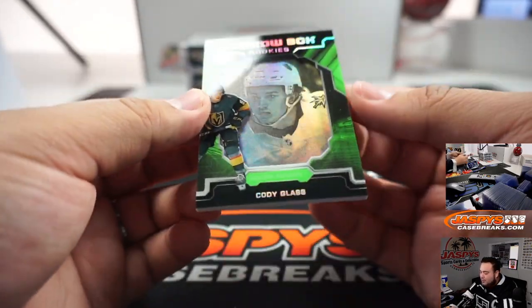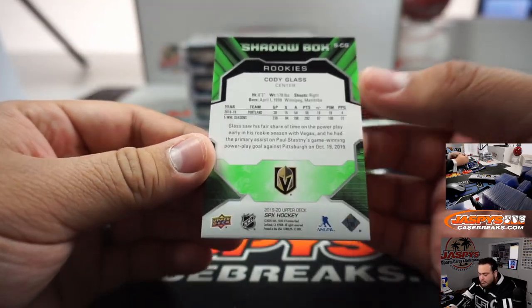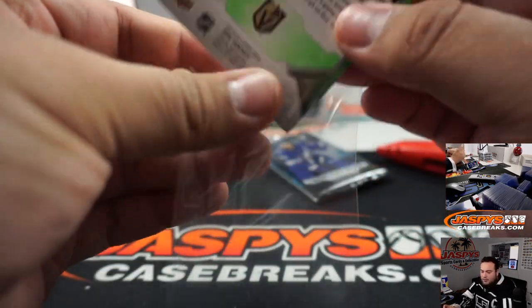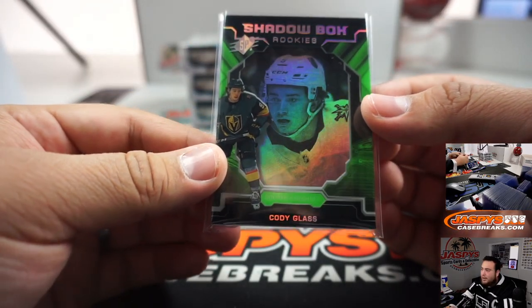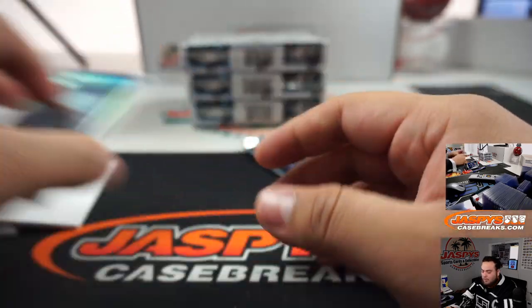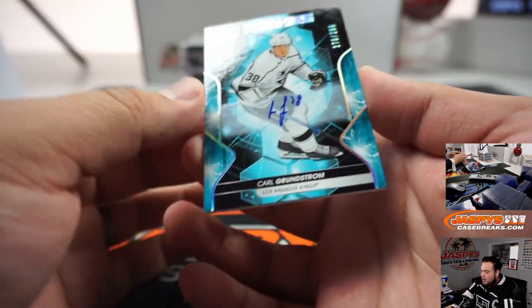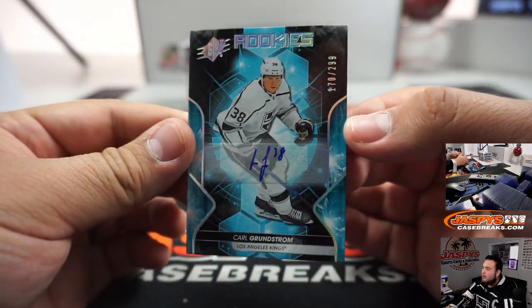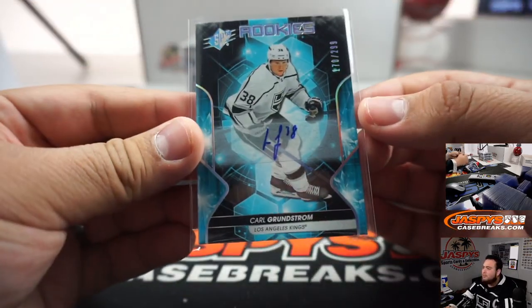Rookie Shadow Boxes, that's Cody Glass for the Vegas Golden Knights. Vegas. Gary Prescott. Last one here is a Carl Grundström SPx Rookie Autographs, 170 out of 299 for my LA Kings, going to Aaron.